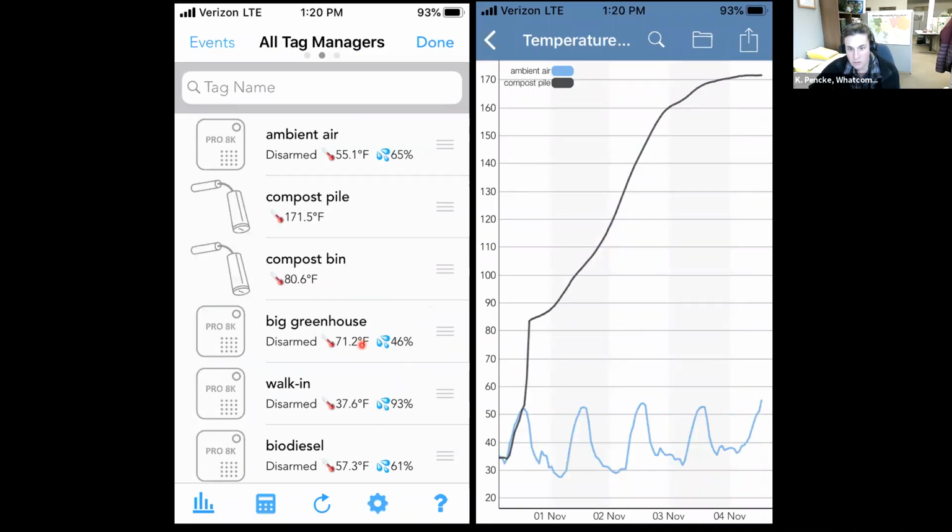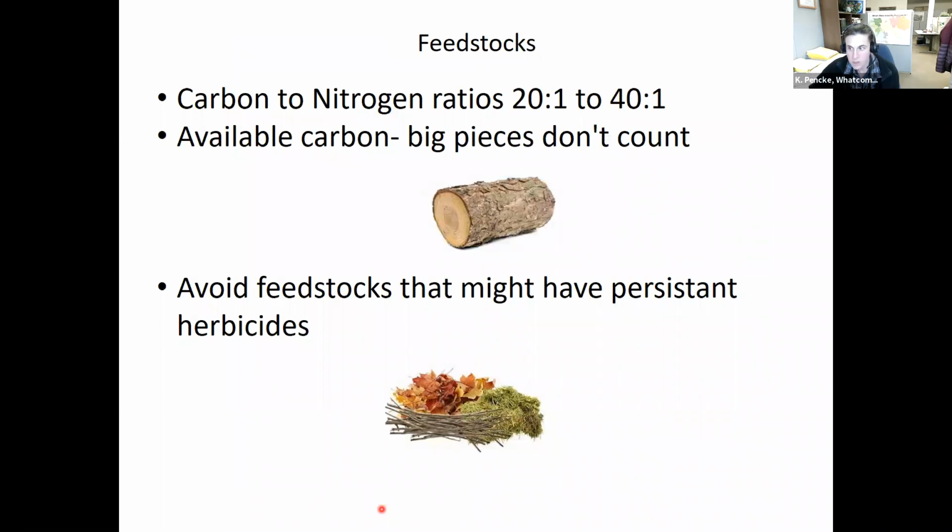So this is a readout from a compost pile where the air was turned on. You see the ambient air temperature cycling up and down throughout the day, and then you see the temperature of the pile, as the air was being introduced over a few days, get up to 170. And this shows an example of how these wireless tags are neat. You can have them around the farm and they're telling you a few different things. So, still on composting 101.